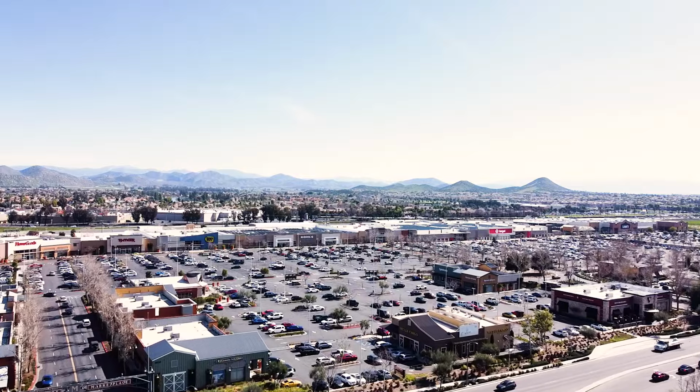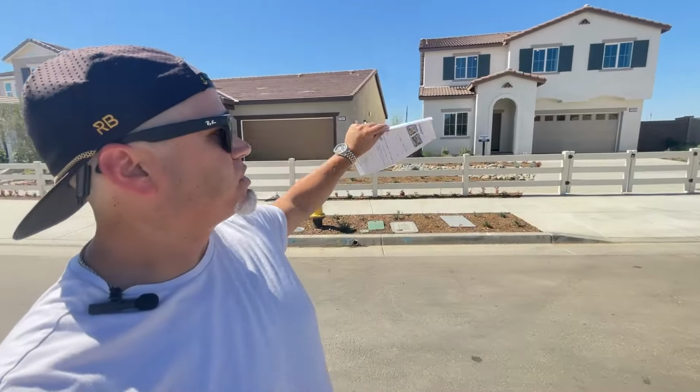This is a highly desired area, particularly for those schools, and we're close enough to shopping and all that sort of stuff. So like I said, we're gonna hop on the map and I'll show you guys that stuff. We'll look at these three houses.